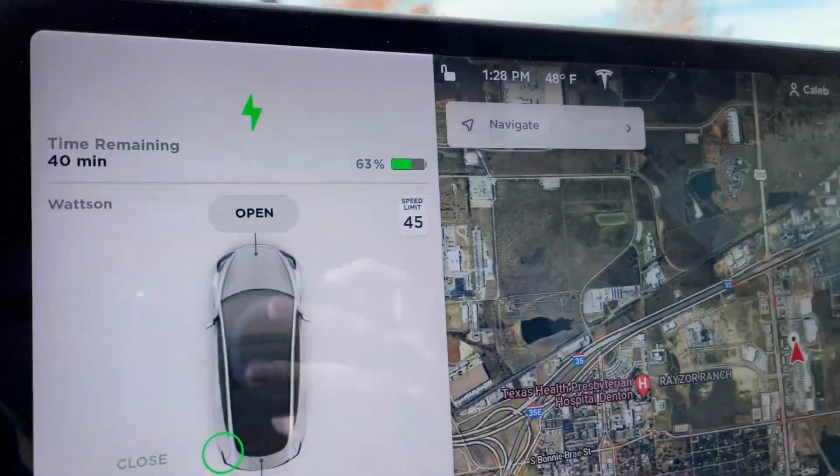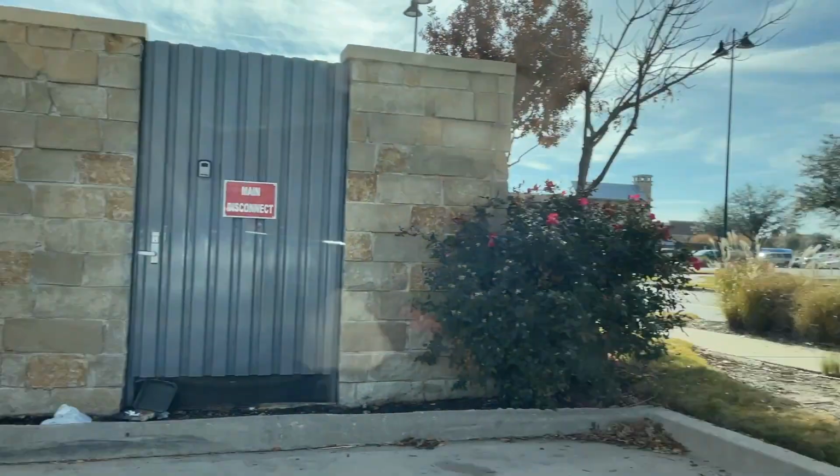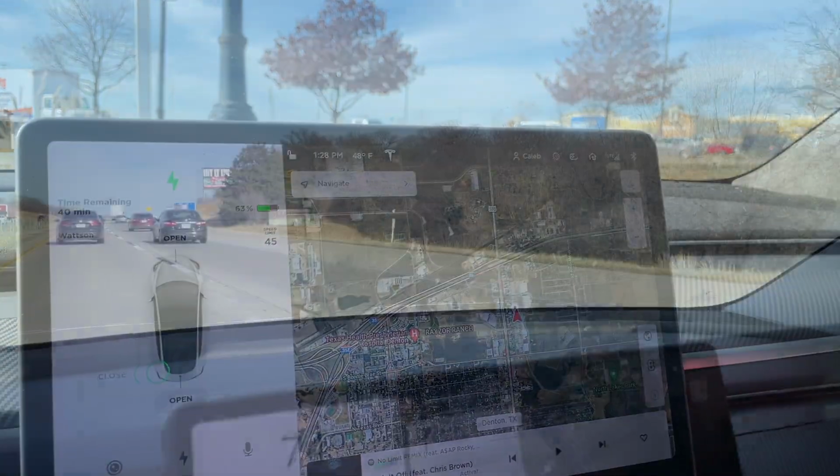Just a touch and go in Denton, Texas. It's at a decent location. One is out of order and they're pull-through stalls. So we're gonna keep going to Ardmore.